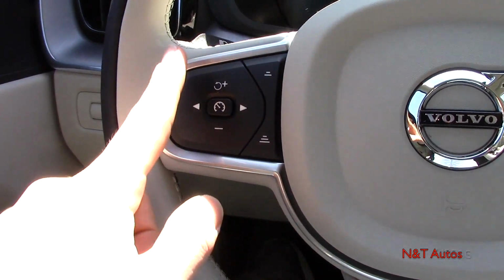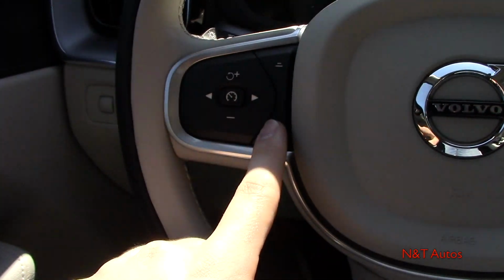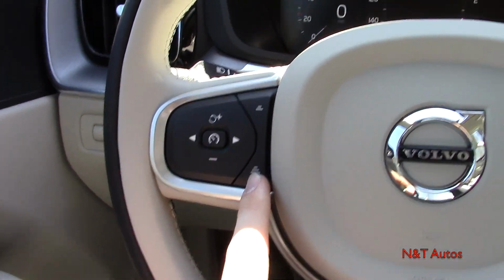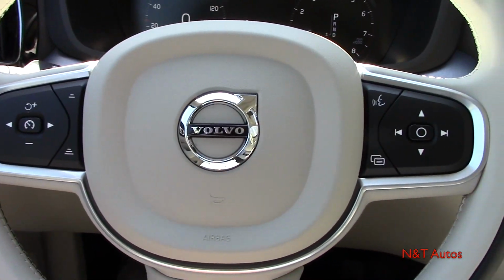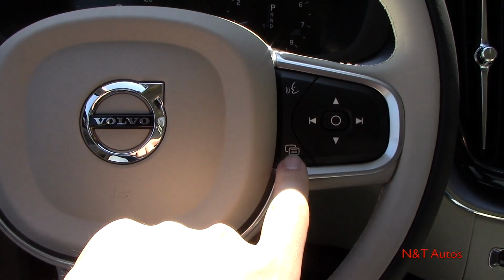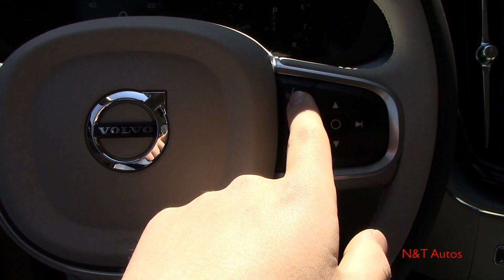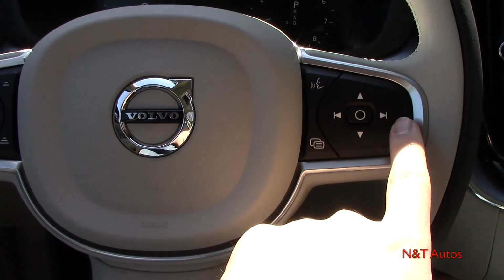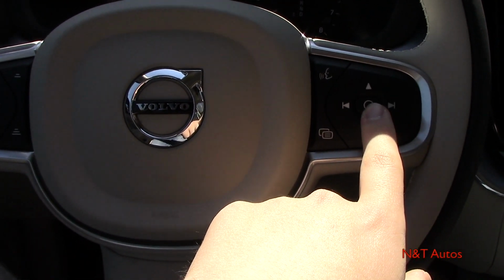Over here we have our cruise control buttons, which it is an adaptive cruise control, so you can increase and decrease the distance between the car in front of you right here. Taking a walk across the airbag cover, we have all of our media controls, so kind of like a page button to get more information in your digital display. We also have voice commands. The audio volume is up and down on the arrows, and then also skipping between your tracks, and a select button right there.